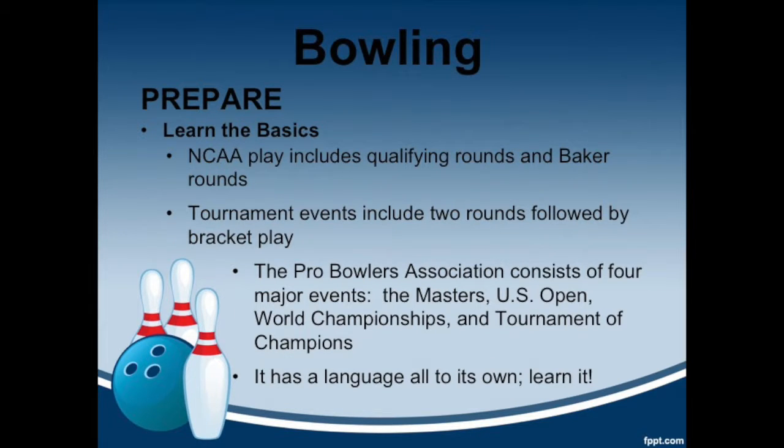A key thing to keep in mind, however, as you're learning the basics, is that the NCAA plays a different game than you see in the Pro Bowlers Association and then in different associations. The NCAA play includes qualifying rounds and Baker rounds, so you need to learn some of the details about that. Tournament events include 2 rounds followed by the bracket play. The Pro Bowlers Association consists of 4 major events, including the Masters, the U.S. Open, the World Championships, and the Tournament of Champions.